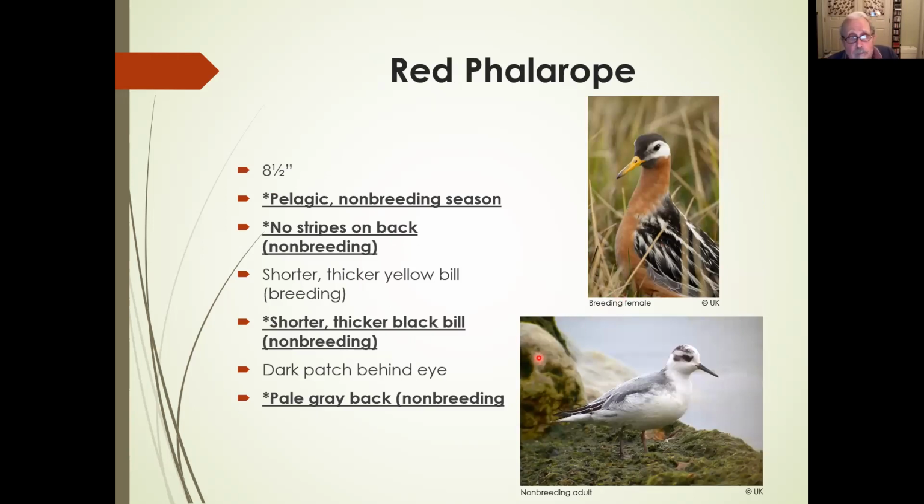Red phalaropes, the bills are very different. They're short and thick in breeding plumage, again in the Arctic. They're this bright yellow color, but generally it's a short black bill that we'd see down here. And in non-breeding plumage, if you were to see these out on the water, again on a pelagic trip, these have pale backs. They do not have stripes on their back the way a red-necked phalarope would.